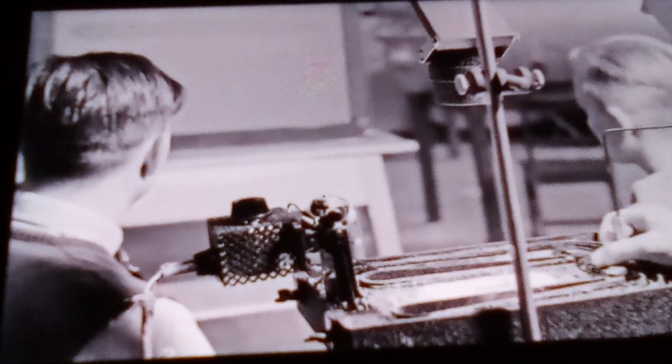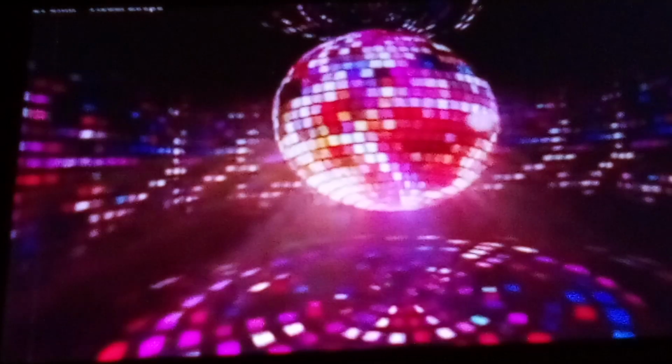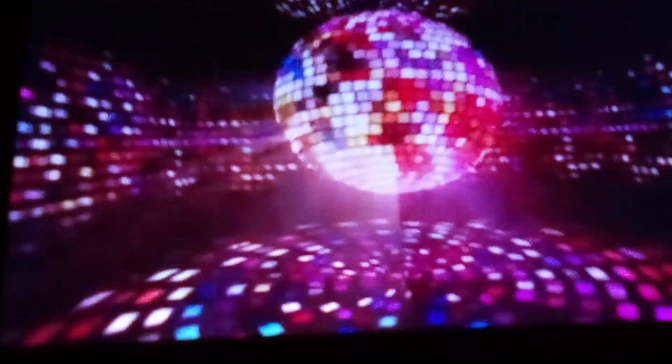In class, it projected images onto the chalkboard, whether it was math problems or maps for geography lessons. Students watched in awe as the light bulb and magnifying lens brought lessons to life. Of course, the real fun was when the teacher let you come up and write on the transparency yourself. 16, disco balls. No party in the 70s was complete without a disco ball.